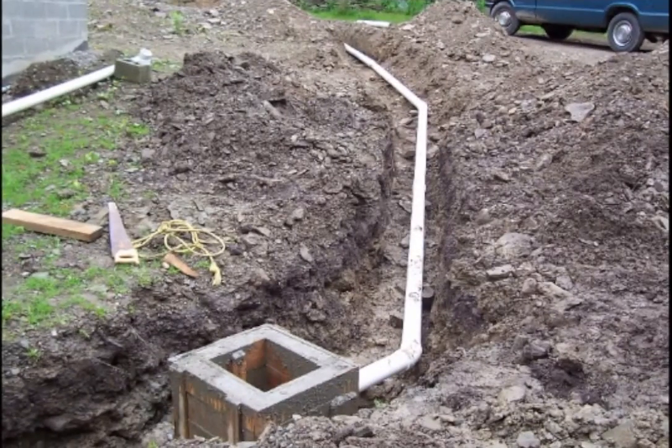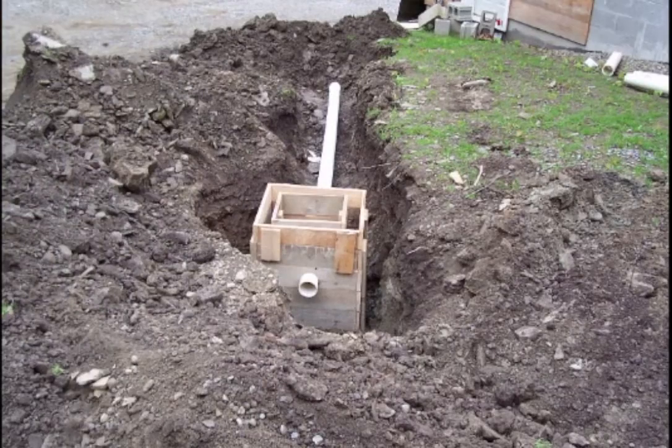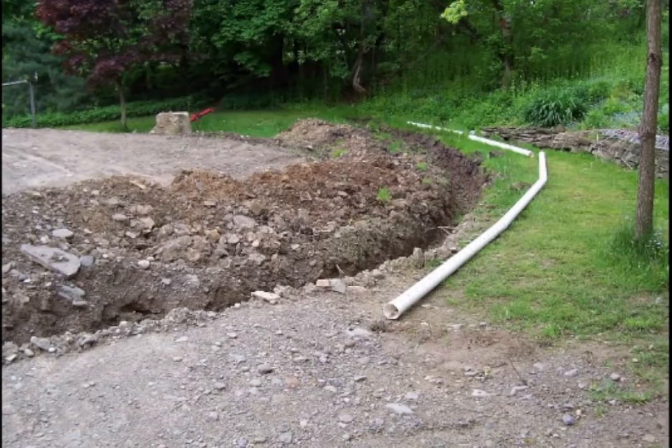This is a drain I put in. I put a lot of drainage all the way around the building to carry that water away so that it wouldn't run up against the barn. Water can do a lot of damage to a building, so it pays to put in some good drainage.